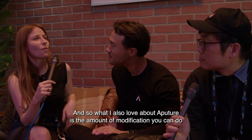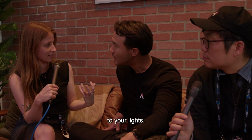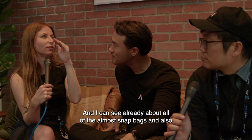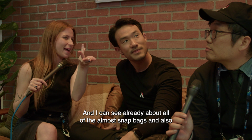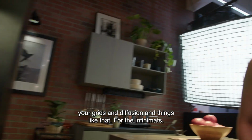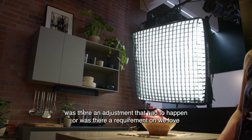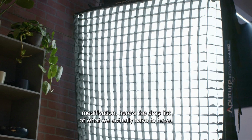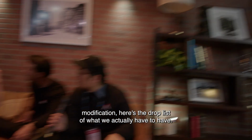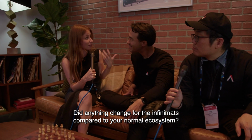What I also love about Aputure is the amount of modification you can do to your lights. I can already see the snap bags, grids, diffusion and things like that. For the Infinimats, was there an adjustment that had to happen, or a requirement like, we love modification, here's the drop list of what we actually have to have? Did anything change for the Infinimats compared to your normal ecosystem?